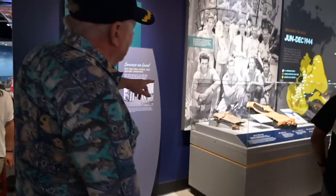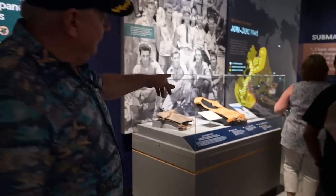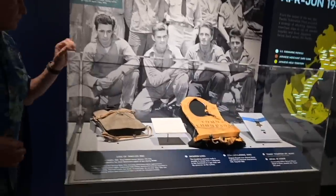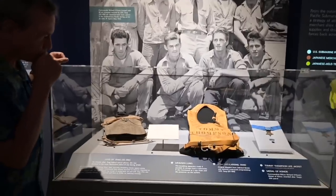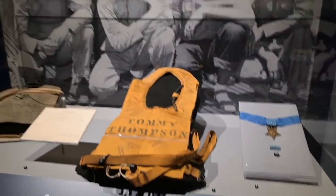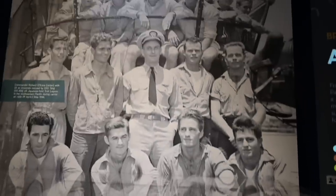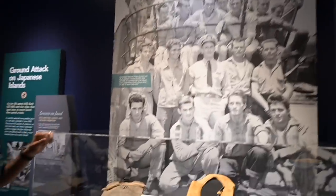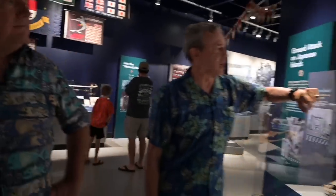Pretty bad. That's cool. This display shows some artifacts from the Tang, and that's Dick O'Kane's Medal of Honor. And then this was a fairly famous picture that was in papers around the country. He set the record for the most air crew rescued on any one patrol. Those are the pilots that he rescued. Some happy guys right there.